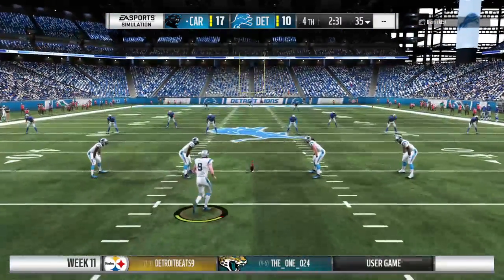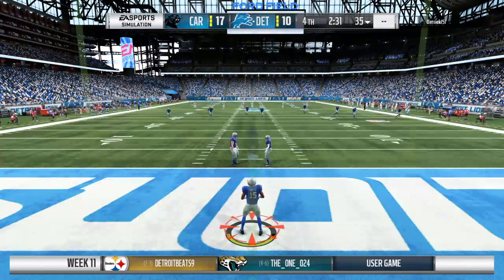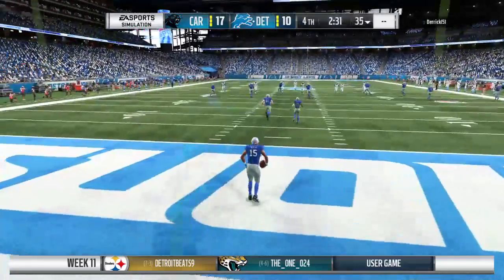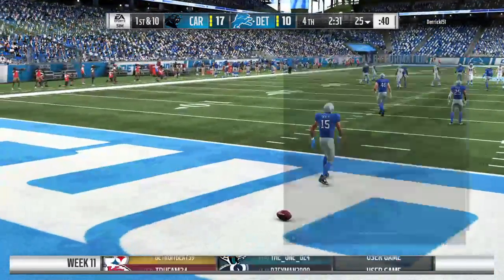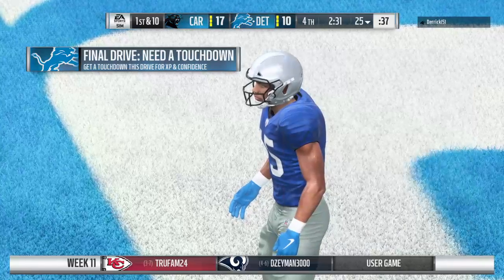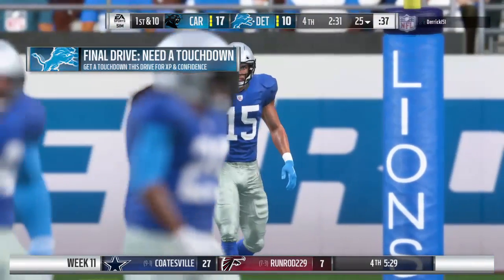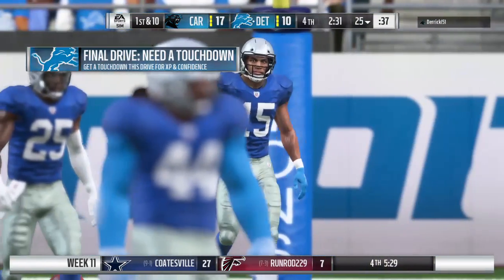Gano out to kick this one away. This is taken about 7 yards deep. The Lions offense, they get ready to head back onto the field. And they had compiled a pretty long drive last time. Unfortunately, though, it ended with no points after the missed field goal.